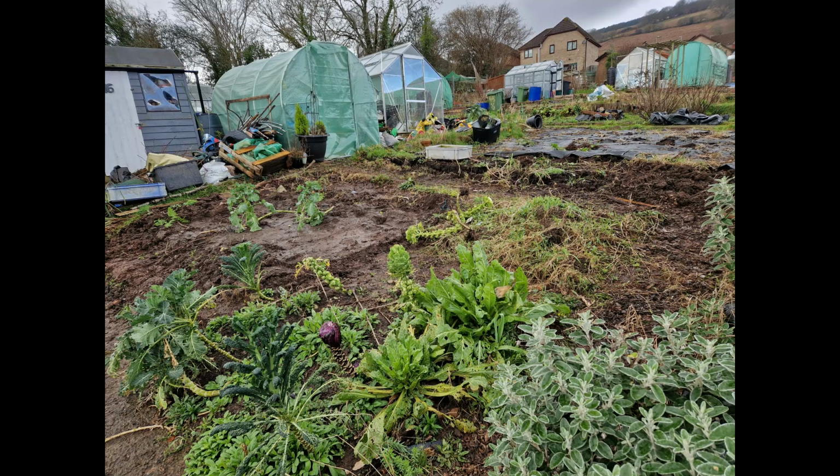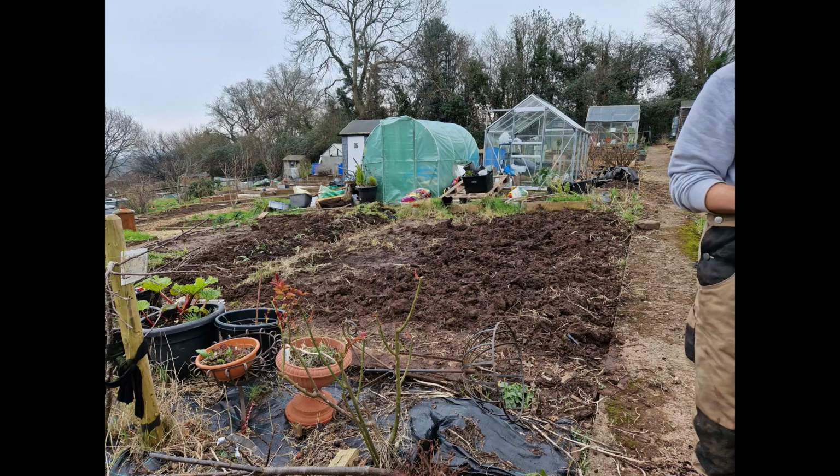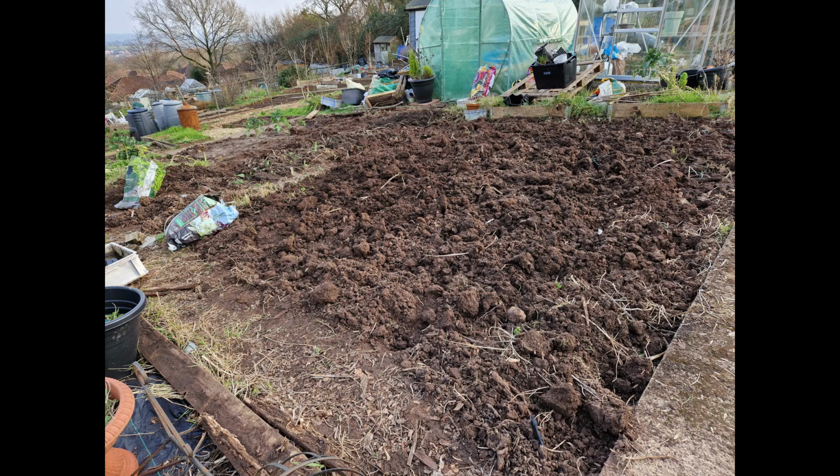I'm not going to bore you with all the digging that we did, but this is how the plot looked over like February and March. Still a bit wet sometimes, so we couldn't dig. We had to wait a couple of dry days in a row, and eventually we managed to get it all dug over.